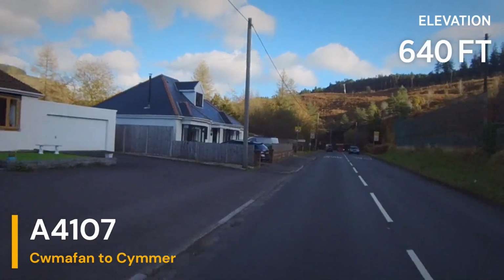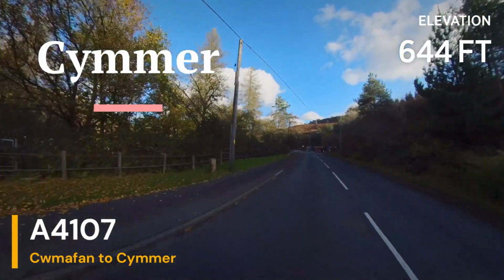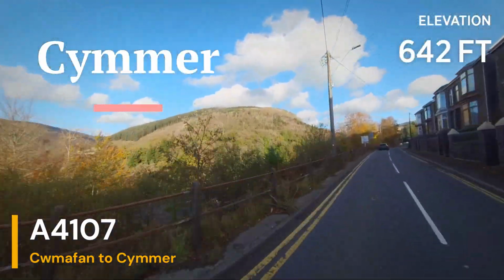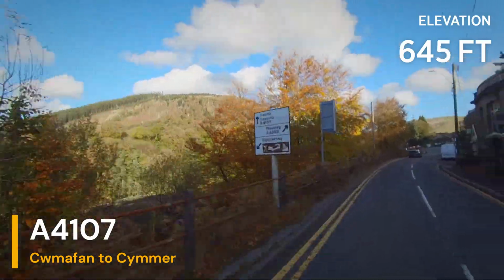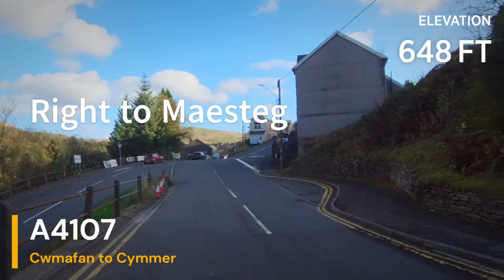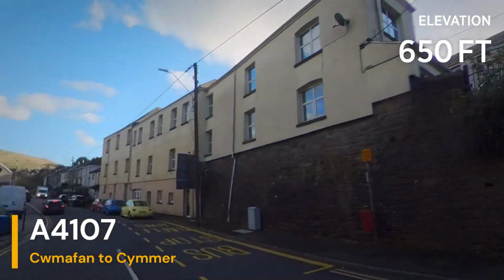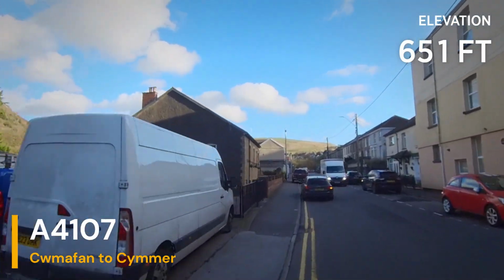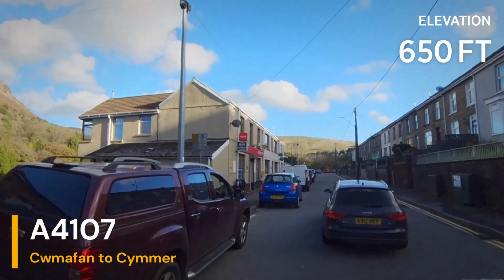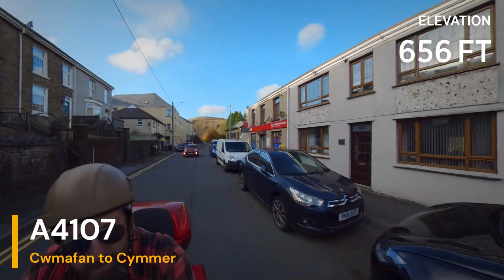So we're back in Cymmer. This is where we turned off on the way down to go to Maesteg. That's where we turned off. We went up there to Maesteg. There's my uncle's shop. Well, I think it was my uncle's shop when I was a lad.